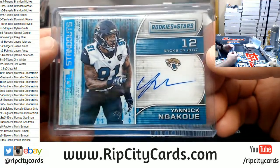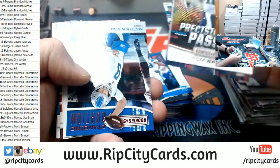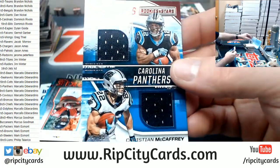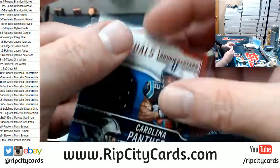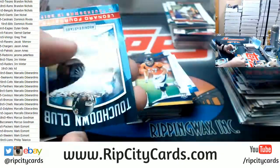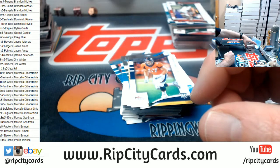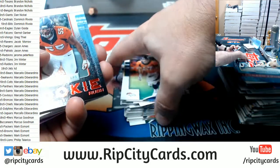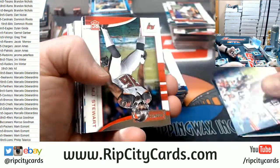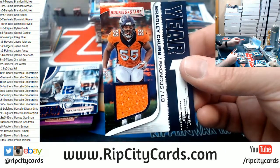I would think that's probably fair. Nice card, Marcello. Another team dual, Panthers this time. It is DJ Moore and McCaffrey, 2/99. And a Tom Brady, 2/85. Jalapenos will do that. Okay, Bradley Chubb, swatch, Broncos.